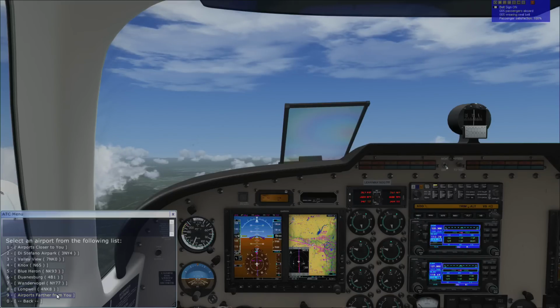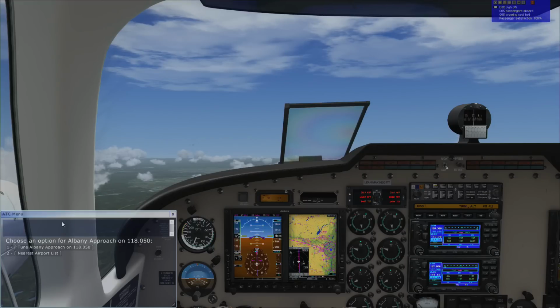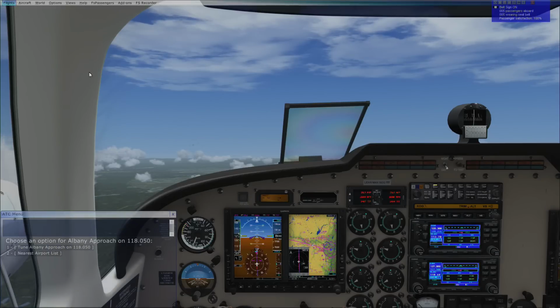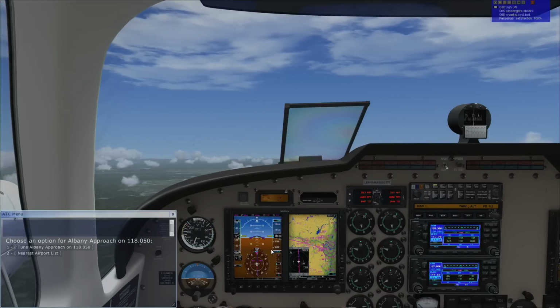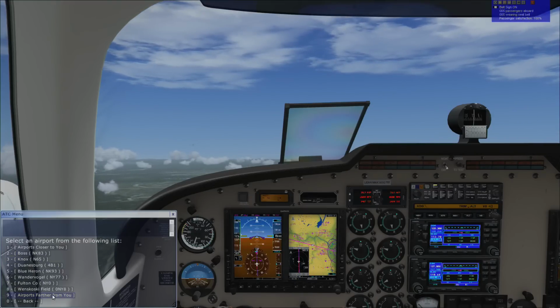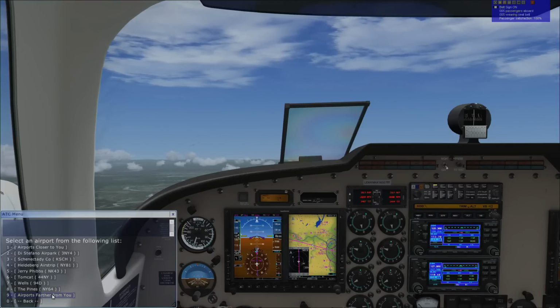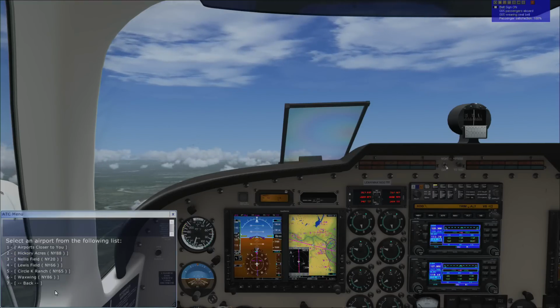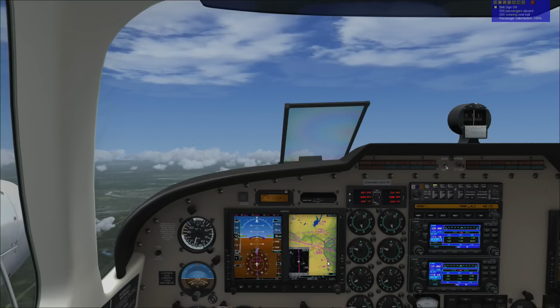KALB. There's going to be a lot because of the area that we're in, New York. Yeah, can't get to him quite yet. We could use our nav, by the way. We're in range of the VOR, it looks like. Keep searching. We need to get down as well, but I can't do all these things at once. KALB, where are you? You can see we're close. Let's see.